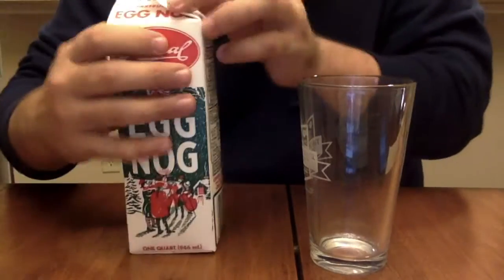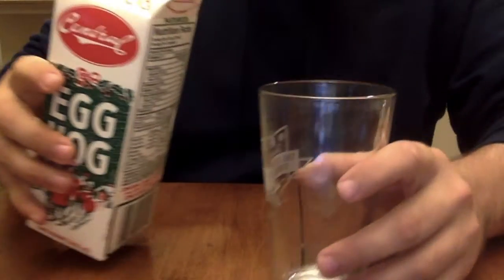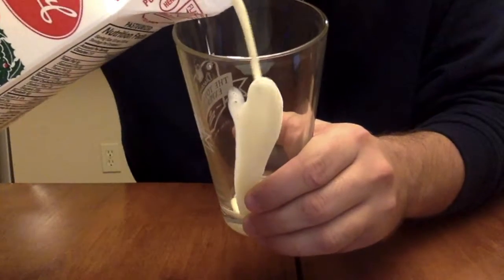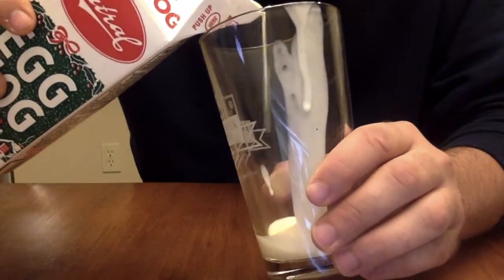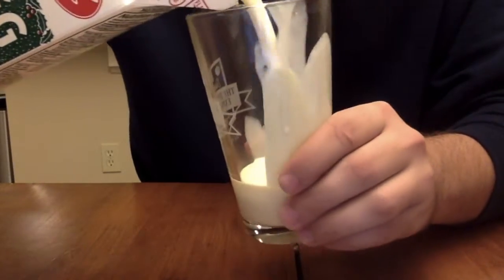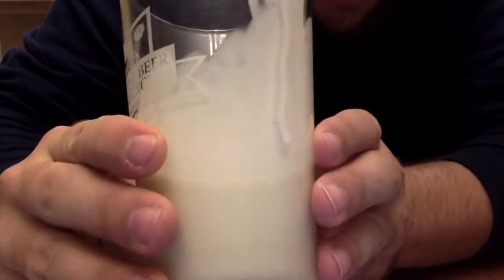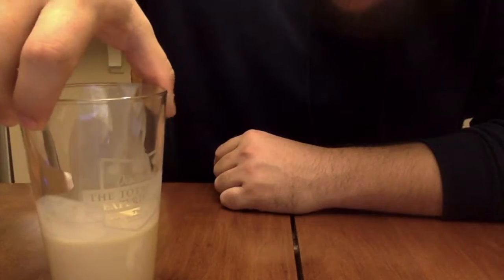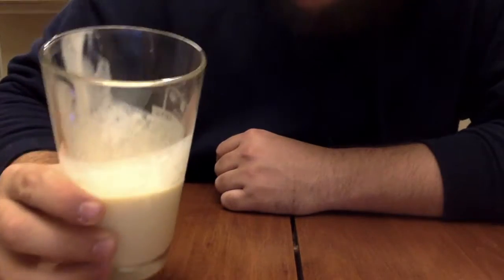Okay. Pour it on the side so you guys can see the texture again. You can see, oh, spilled a little bit there. You can see it is quite a bit thicker than the other nog. It is not separating off the glass nearly as much. Very interesting. Clean up my mess there. Okay. You see, it just appears to be a thicker fluid.